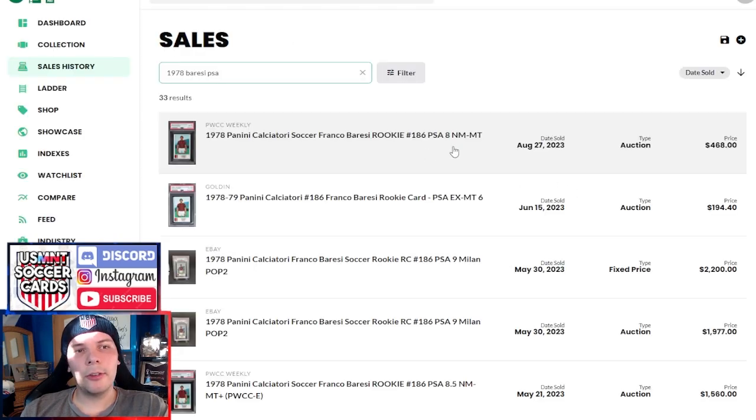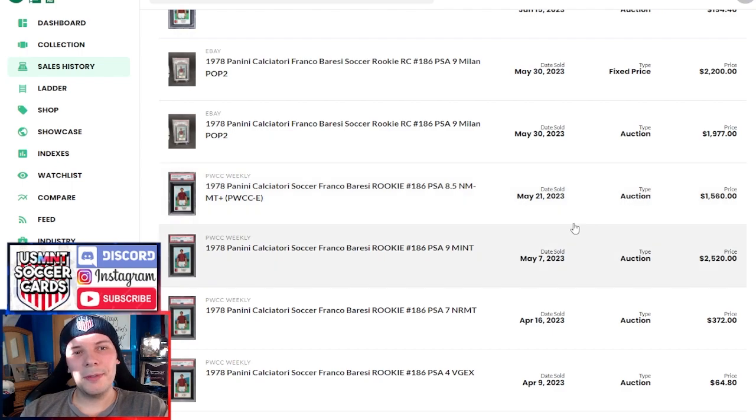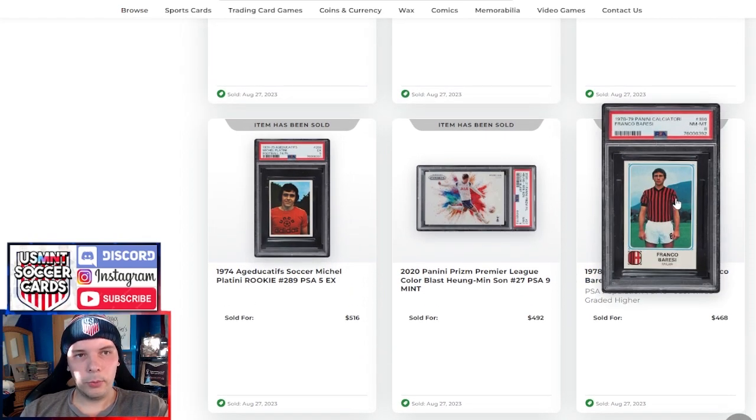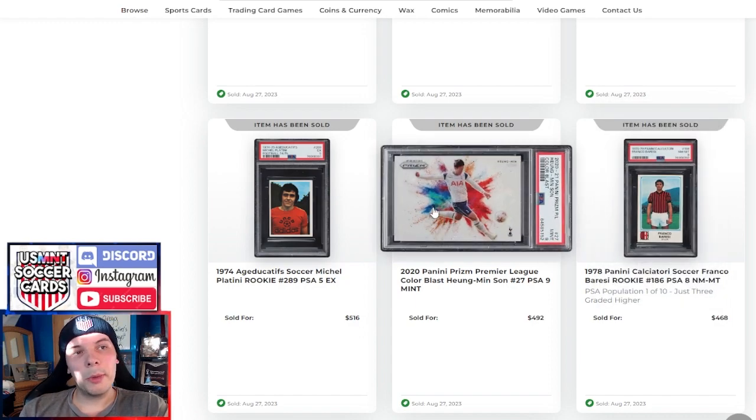I did peek at this just to see. This was down a good bit. So last 6 went for $200, and last PSA 9 went for $2,200. Last PSA 8.5 did $1,500, so you would presume an 8 at $500 isn't the best of prices, but it's not terrible. I mean, for a defender as well. Obviously, Baresi a legend. No doubt about that. Also, really love the picture. He's kind of standing there somewhat awkwardly, but I love the landscape view behind it, so that's always been a favorite. 2020 Heung-min Son Color Blast.